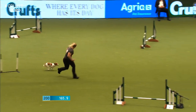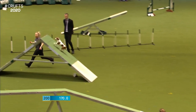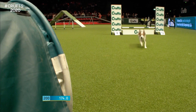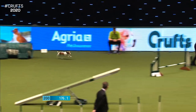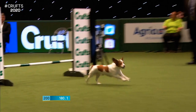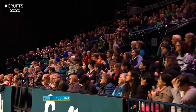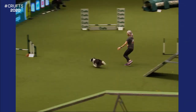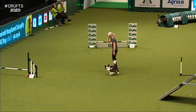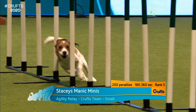Very nice through the weaves and over jump number 14. So up over the A-frame and into the tunnel. So ladies and gentlemen, give them a big round of applause. Well done. So Stacey's Manic Minis, and that is a time of 180.360. That puts them into fifth place. So stay with us, ladies and gentlemen, for the presentation.